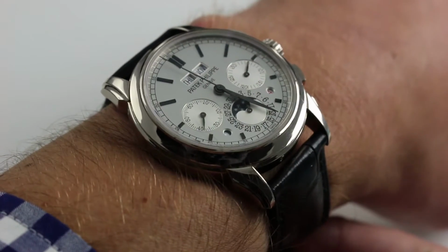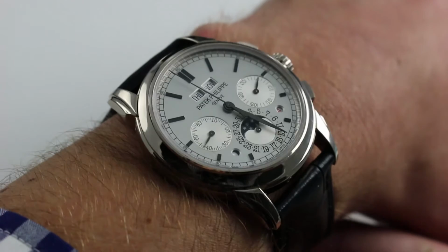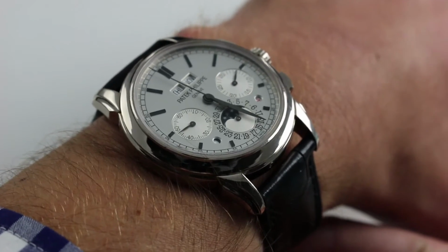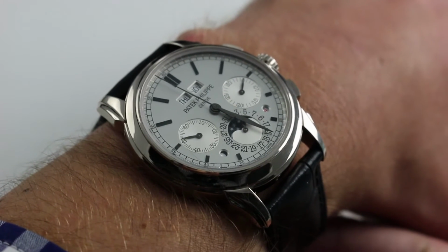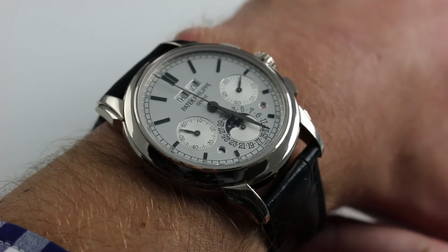Now on my wrist, 6 1/3 inches, 16 centimeters in circumference, you can see that this is the original 2011 debut variant, the first generation of the 5270, and to the eyes of many, my own included, this is the cleanest and purest dial iteration offered over the 3 generations to date.